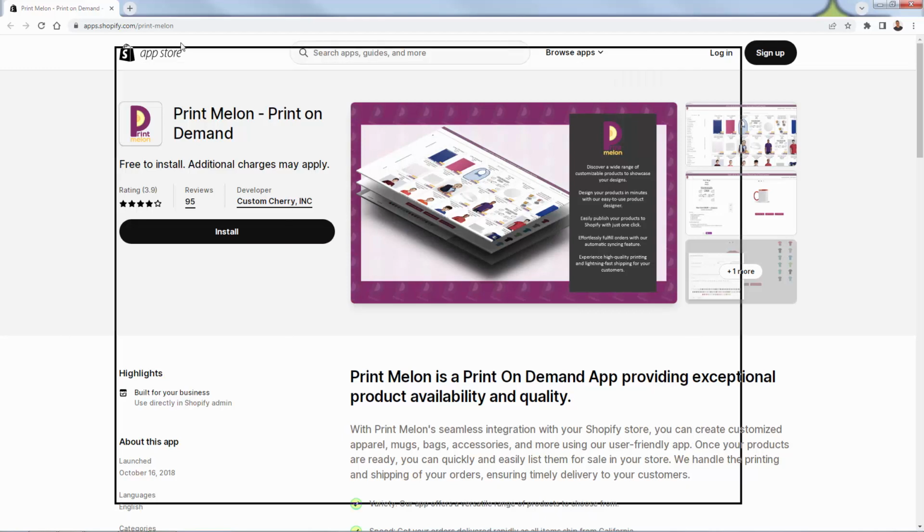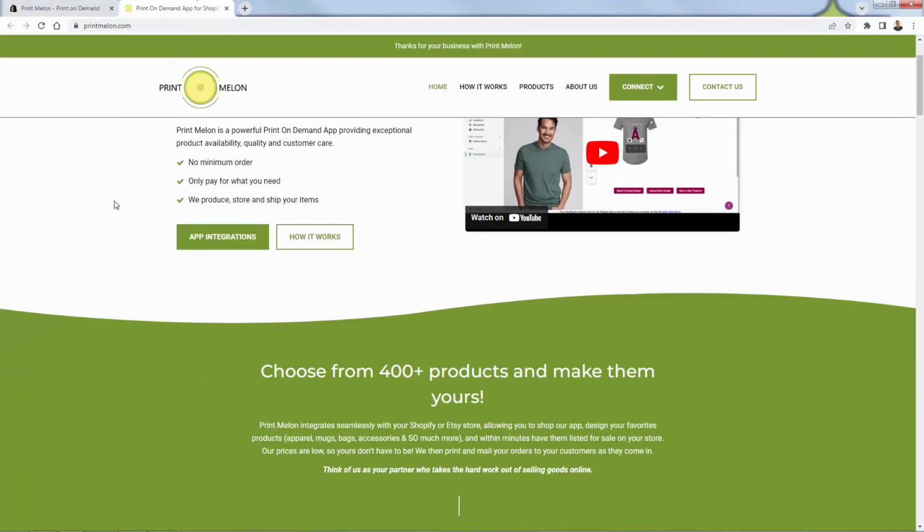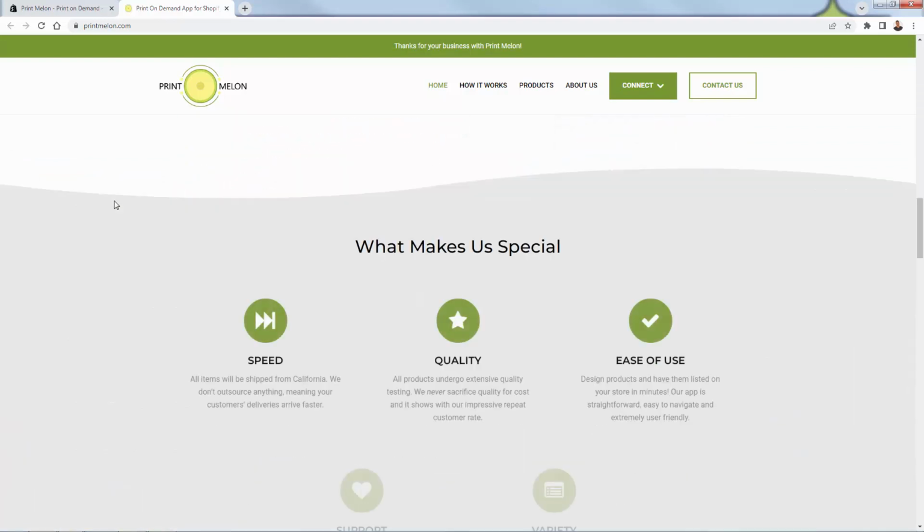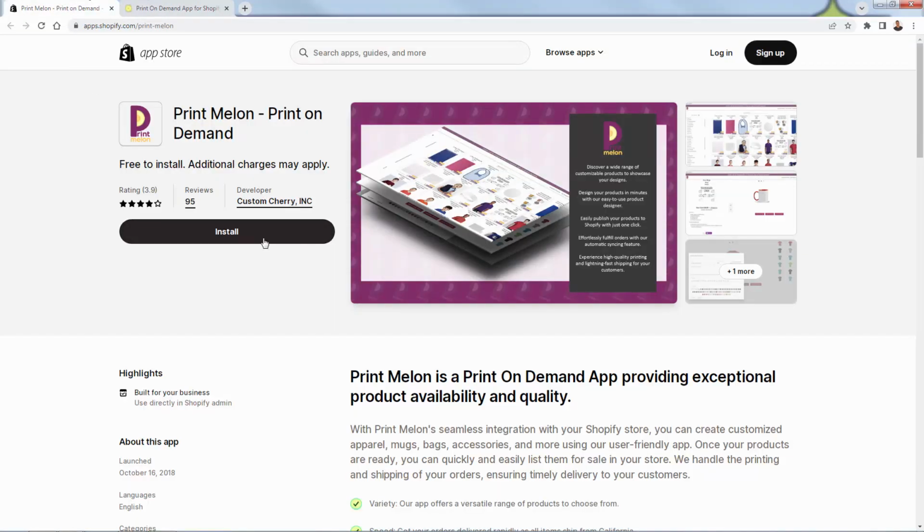You can also take a look at printmelon.com. I'll bring that out over here as well. You take a look at some of what they're going to be talking about here, but I'm going to show you all the most important things as we go ahead and press the black install button here and get this into your store. So again, link directly below this video, press install. We'll go step by step over the shoulder.